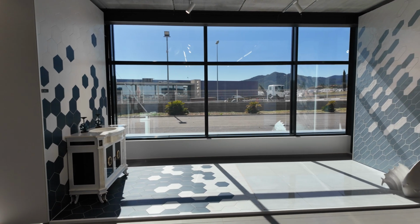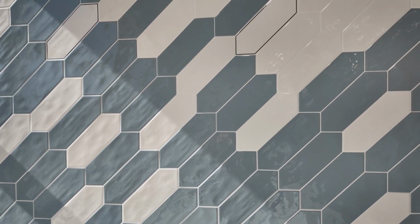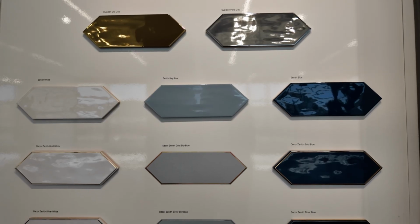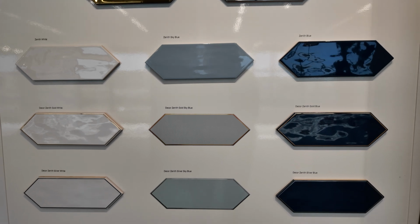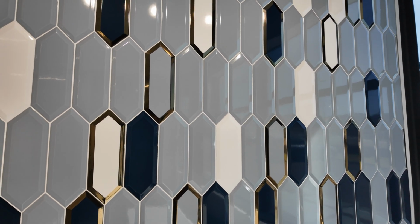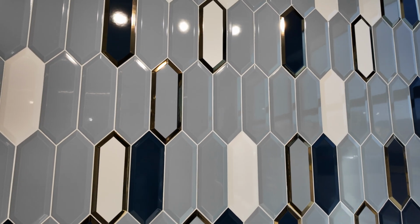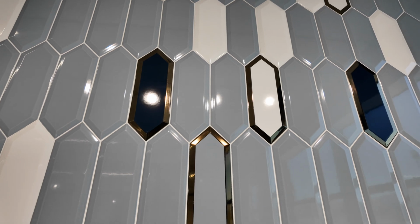If you want something more iconic, you can look at the Zenith collection. These are the same elongated hexagons in thematic colors, with a surface that imitates the slight ripples of the sea in the calm. There can also be decor with very delicate stripes that create a certain accent. If you want something more outstanding in every sense of the word, then you should pay attention to the Eclipse collection. It is the same elongated hexagons, only with a facet.